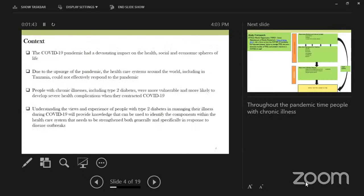So just to provide a little context, we all understand that COVID-19 emerged as a very devastating pandemic with a lot of health, socio-economic, and emotional distress around the world. Unfortunately, at the onset of the pandemic, most of the healthcare systems were not able to respond effectively, I think due to the scale of the pandemic itself, and because it was an emergency situation. People with chronic illness, including those with type 2 diabetes, have been very vulnerable to the pandemic because they are more likely to develop complications if they contract the infection.